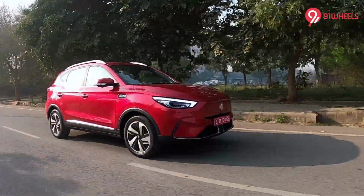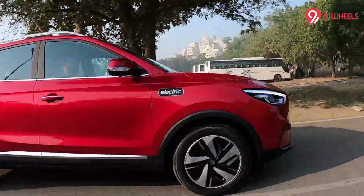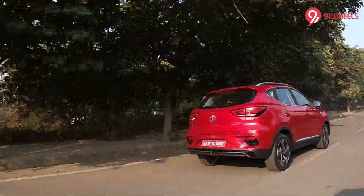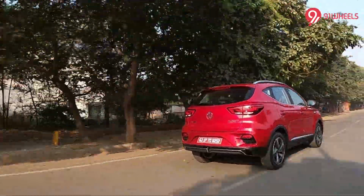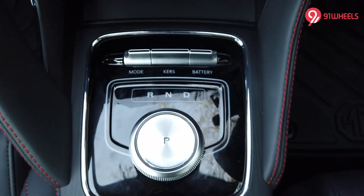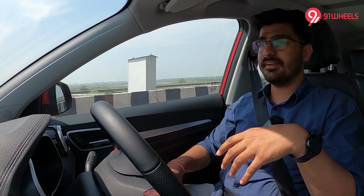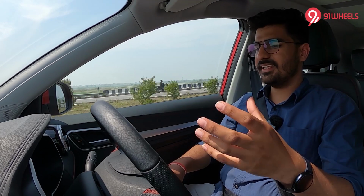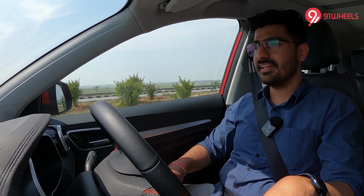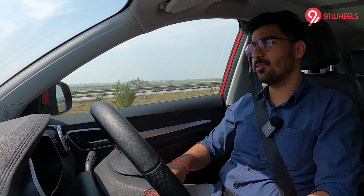But speaking of the brakes, I am fairly impressed with the performance. The initial bite is sharp, and somewhere the car does shed speeds really well. Now what you also get are these 3 different regenerative modes, 1, 2 and 3, with 1 being the least intrusive and 3 being the most aggressive. It does help in actually charging the battery as you go, especially in stop-go traffic. In all, I think in terms of braking, it is a good car, and the multiple regenerative modes that you get do help you take better control over your vehicle.